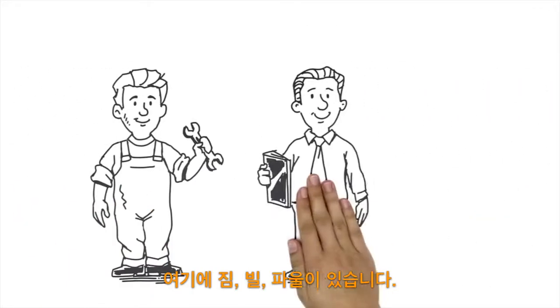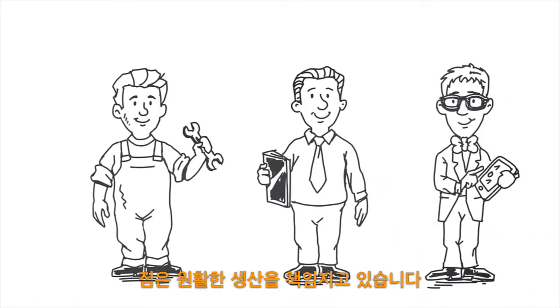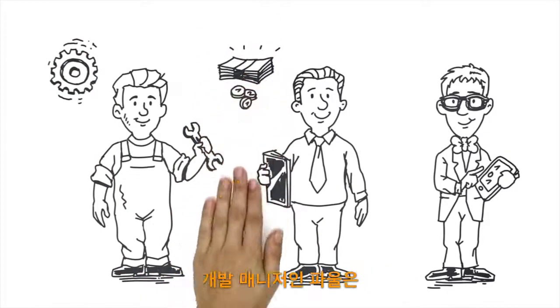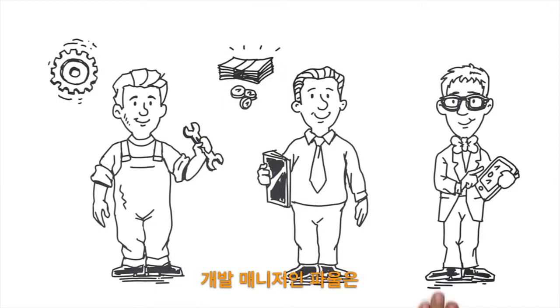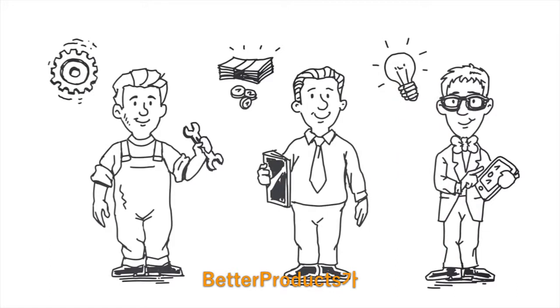Here we have Jim, Bill, and Paul. Jim is responsible for the smooth operation of the production facilities. Bill is the product manager and ensures that Better Products sells better products. Paul is the development manager, and he wants Better Products to use the very best technology available, which will make them so much better than the competition.